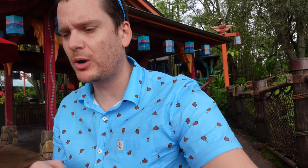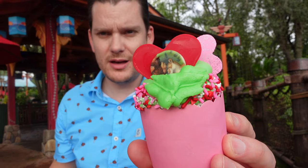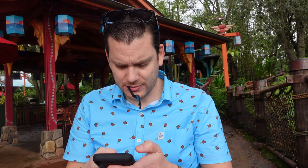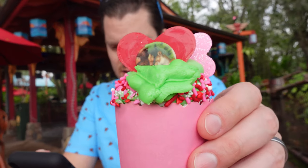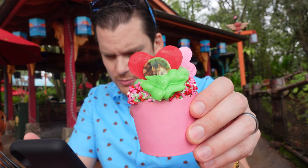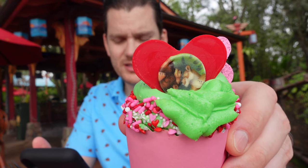Here at Flame Tree Barbecue, I got their limited edition Simba and Nala cupcake for Valentine's Day. Hang on real quick. So I got the Valentine cupcake, which is chocolate cake with milk chocolate ganache filling, vanilla buttercream, and the delicious image of Simba and Nala cuddling.